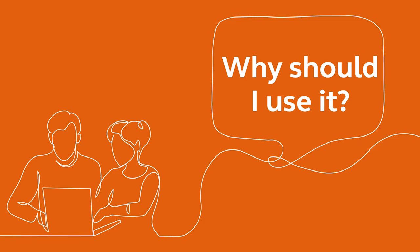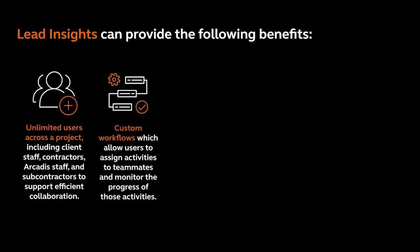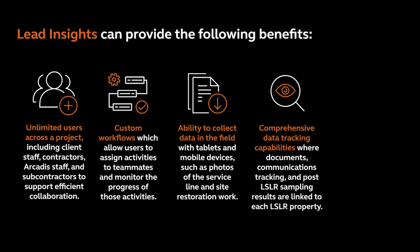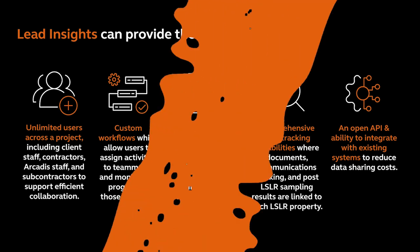Why should I use it? Lead Insights can provide the following benefits: unlimited users across a project, custom workflows, the ability to collect data in the field. It has comprehensive data tracking capabilities, and it has an open API and the ability to integrate with existing systems to reduce data sharing costs.